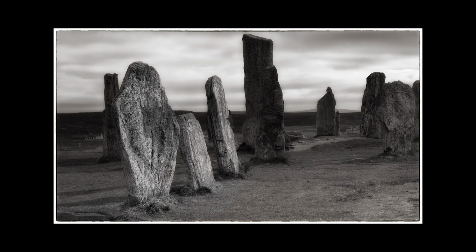And in terms of processing, obviously I converted it to black and white, but also gave a little bit of soft focus, enhanced some of the details, a little bit of traditional dodge and burn, that sort of stuff. And yeah, again, I'm happy with this image.